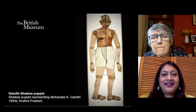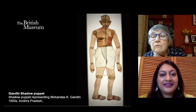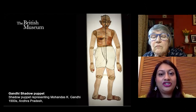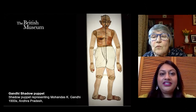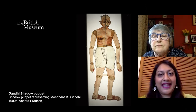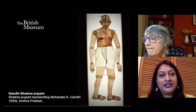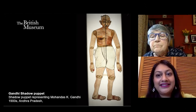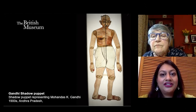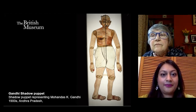Yes, absolutely. So this shadow puppet was made in Andhra Pradesh as part of the Tholu Bommalatta tradition of travelling shadow puppet theatre. This is a really ancient tradition in India, and although I suppose the Southeast Asian tradition of shadow puppetry is maybe better known worldwide, the Indian tradition is actually older and the progenitor of what's seen in Southeast Asia. So shadow puppet shows have been going on in India for many centuries.